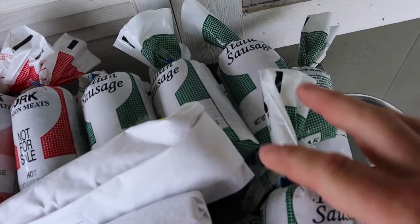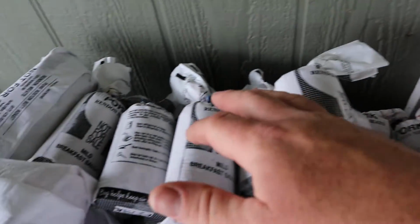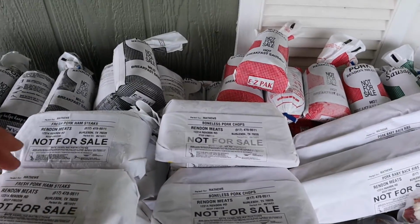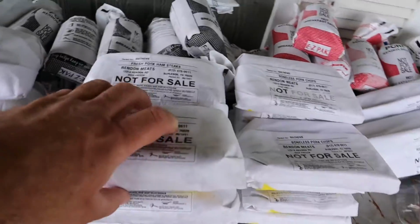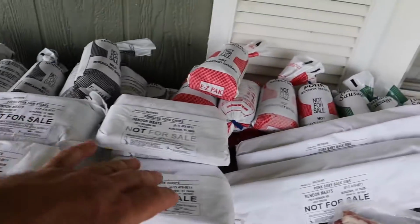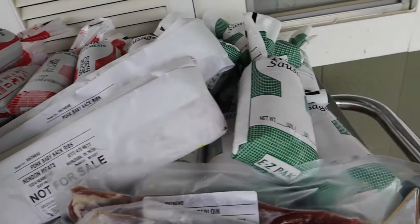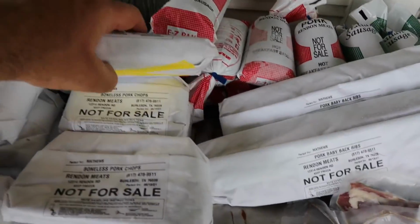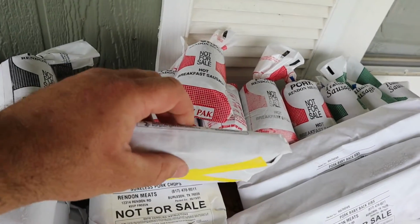So here is all the sausage I've got piled up here. Italian, hot, mild. These are the ham steaks, and there are 6 of those. There are 9 pork chops. We had them cut 3/4 inch thick. That's the thickest they cut them there.